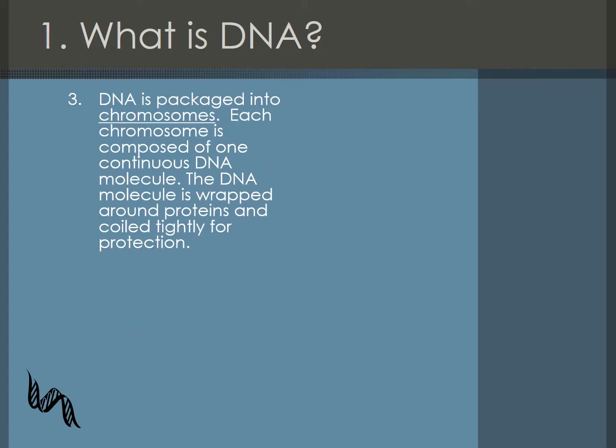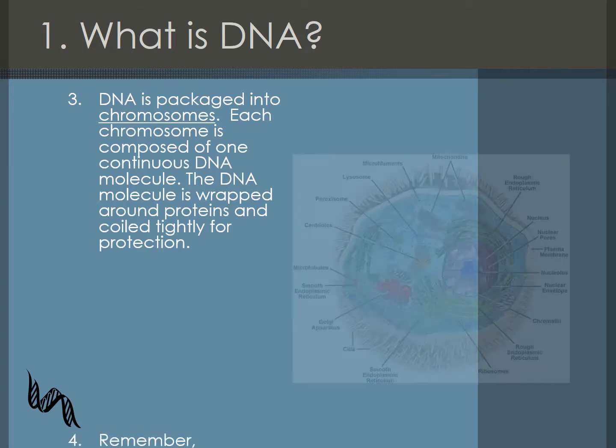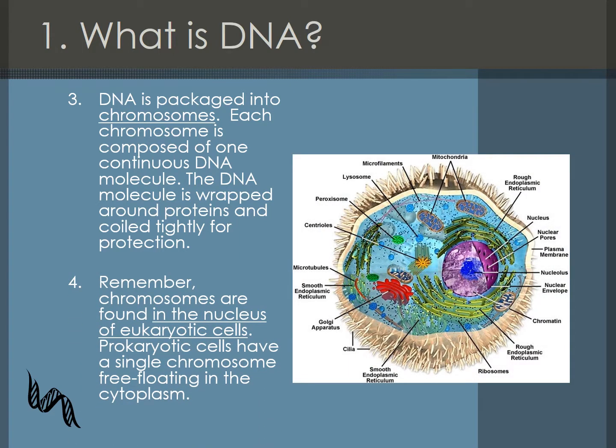All right. DNA is packaged into chromosomes. We've been talking about this for a little bit. A chromosome is a continuous strand of DNA. In humans, we have 46 continuous strands of DNA, 23 pairs, and they're tightly coiled around proteins. Those are called histones, and those protect them and allow for us to determine expression, all those different things. And we remember that chromosomes are found in the nucleus of eukaryotic cells. Prokaryotic cells have a single chromosome called a plasmid. It's circular and it's free floating in the cytoplasm.